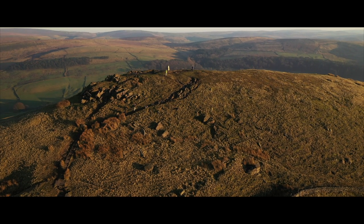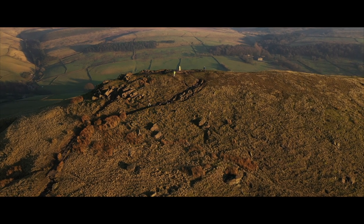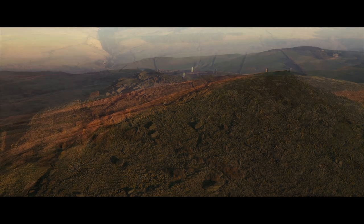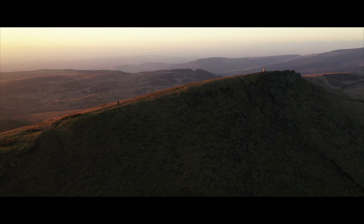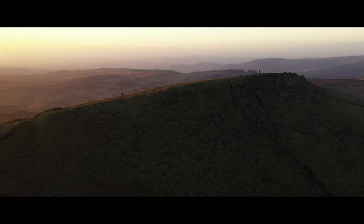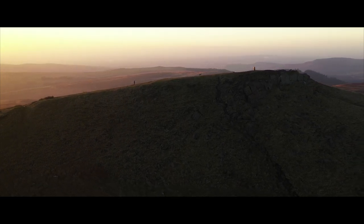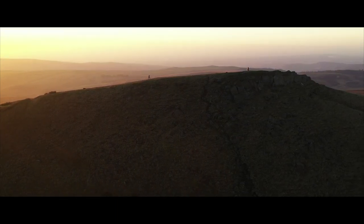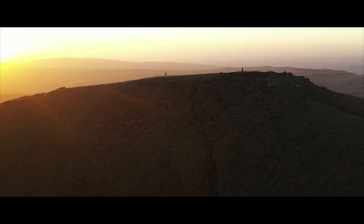One of the things I love about Shutlingsloe is its shape. It can appear so different from every angle that you view it. If you avoid weekends, you can quite often have this whole summit to yourself. I love coming here in the summer months, late in the evening, to watch the sun set over the Cheshire Plain.